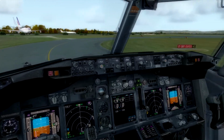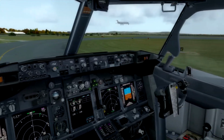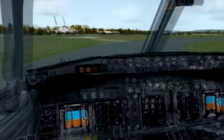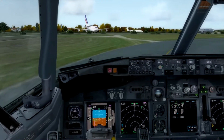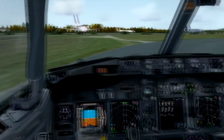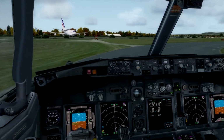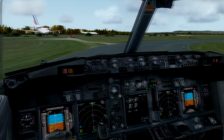RJ's looking a little bit nose heavy, nose down, nose it up, flare, flare, flare anytime you'd like, Captain. Yeah. Tower Skyways 2244, holding Alpha 1, fully ready.